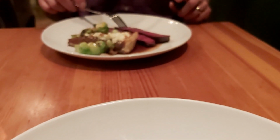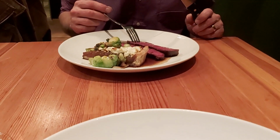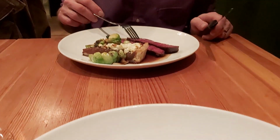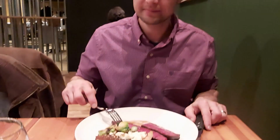To put it bluntly, holy cow, this was melt in your mouth, dreaming about it for weeks, totally worth the $59 for a main plate. And I don't say that lightly because we are budget conscious people. So for me to say that it was worth $59 for a main dish, you know how good this must have tasted. My husband said it was absolutely the best beef he's ever had in his entire life.